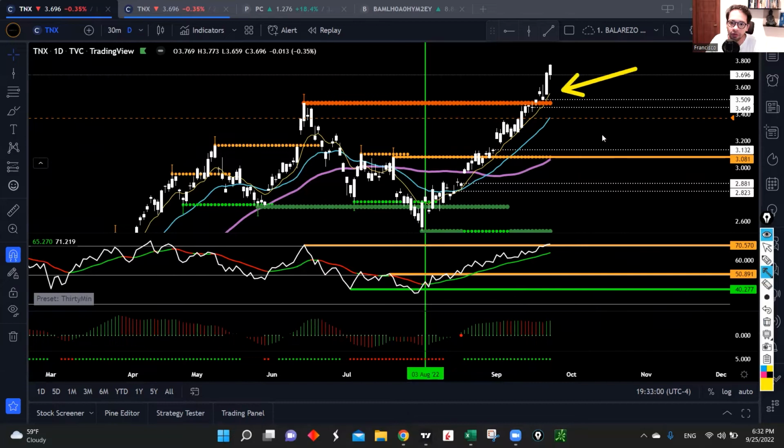If you can see that you have the 8 above the 21, and I don't have the 13 on my screen, but if you have the 13 and those EMAs are stacked together, then you get the signal that we have a bullish trend. Now back to TNX here. Basically I have an active sell signal. My active sell signal triggered on August 3rd of 2022, and I don't have any buy signals as of now.